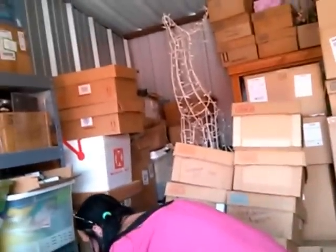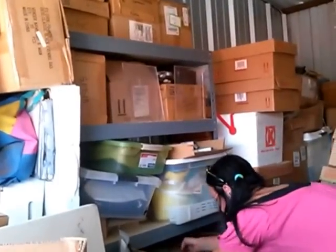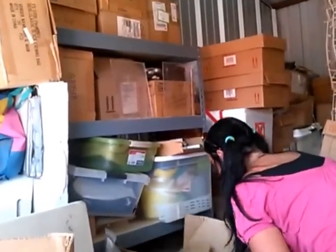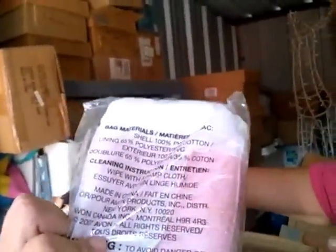Salting, I think they call it. Men's. Holy crap, it doesn't look men's to me. Let me look at the men's stuff here. What do we got? Men's shirts? What are these? Bags. Blue bags, red bags.